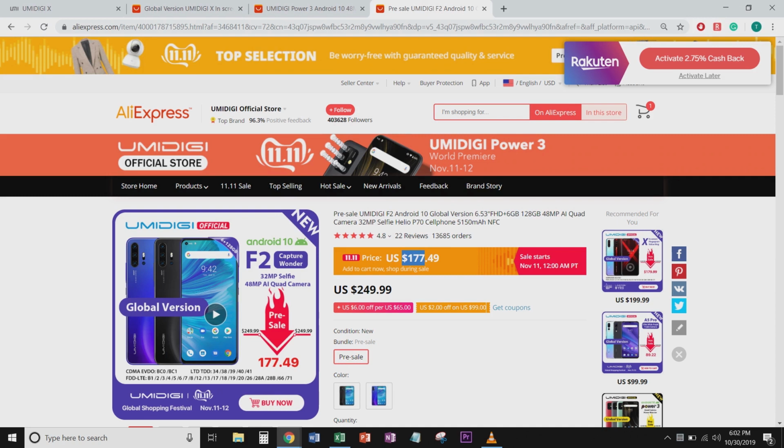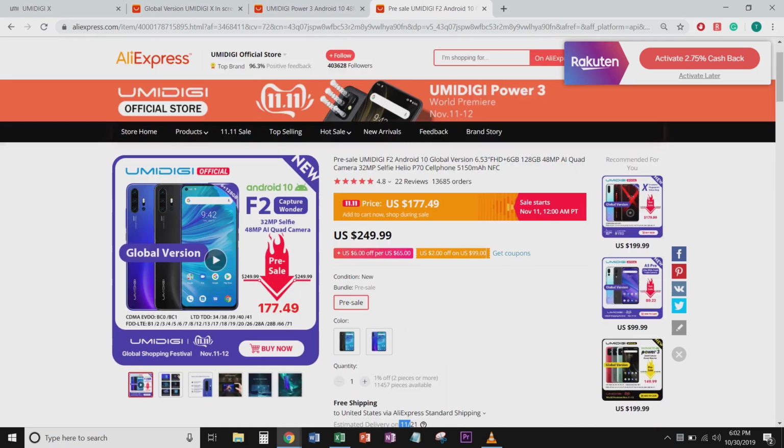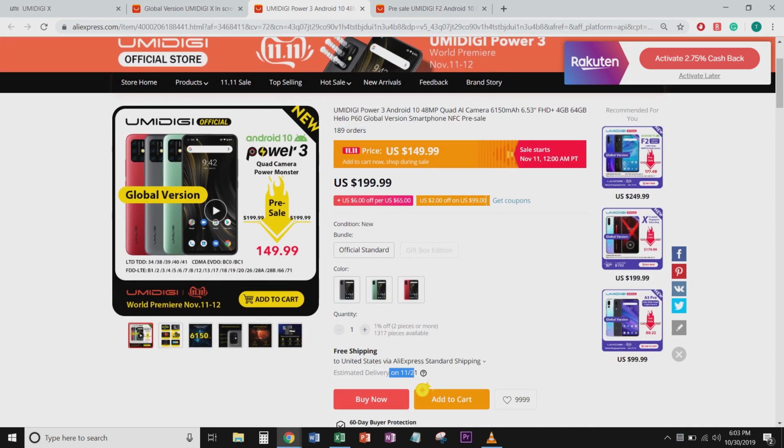The hole punch design is new and fresh, but it will take a long time for you to get this order. The estimated order time is not really true. So the Umidigi Power 3 is going to be priced at 149.99, and that is even lower than what I anticipated before. Currently there are only 189 orders because it hasn't really kicked off the pre-sale promotion yet. I think this device will also be fairly popular, given the F2 has already been out, but there will still be a lot of demand for this phone because it looks refreshing and new.